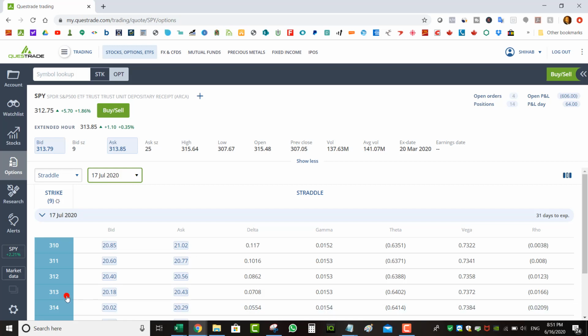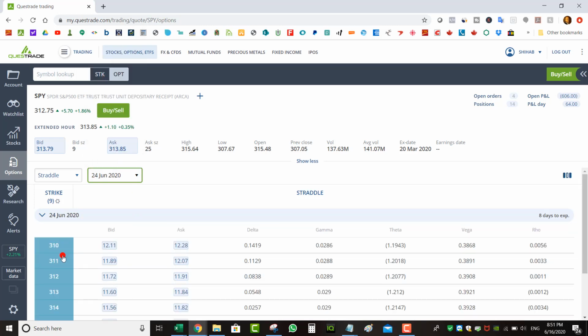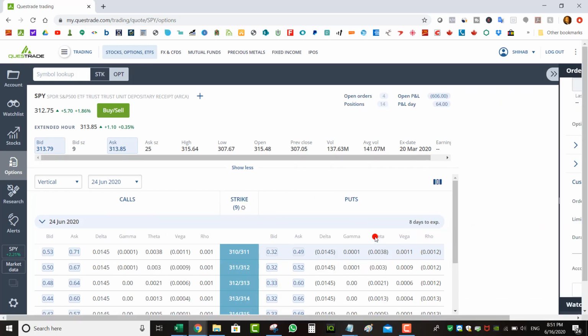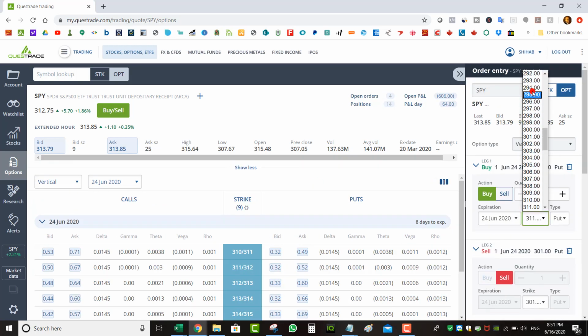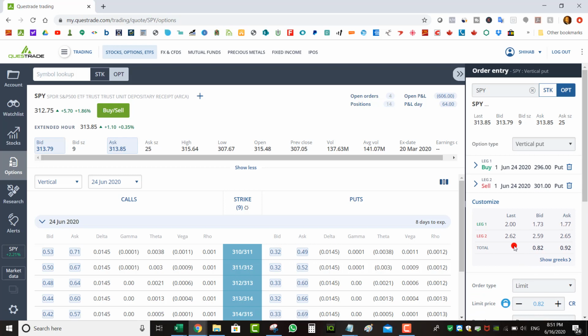If I did the 30 days, I would take a strike of 313 minus 20. But if I take the 7 days, just 1 week away, I would take a strike of 313 minus 12. So I would go to probably 301. So if I do a put spread at a 301 short strike, let's see how much I could collect in premiums. I think I would collect the exact same thing. 80 cents about is what I normally collect from my 30-day put spreads. And as you can see, I could collect 82 cents from a 301/296 7-day put spread.